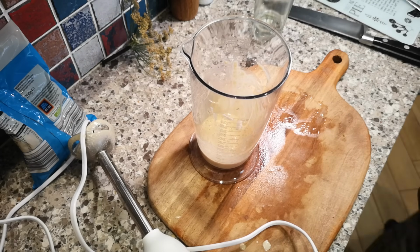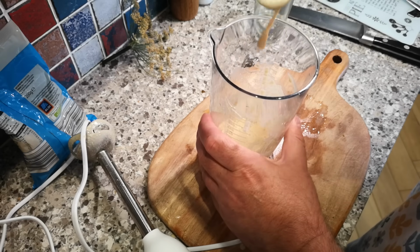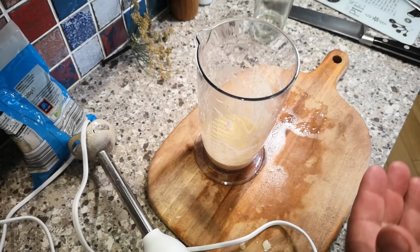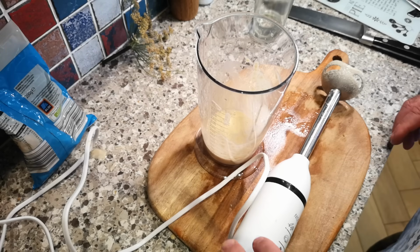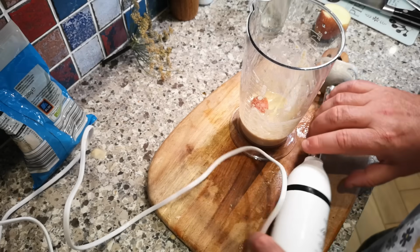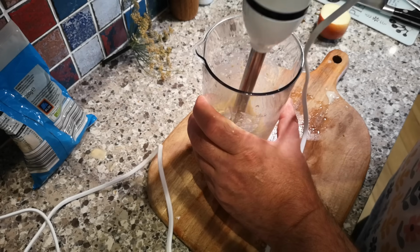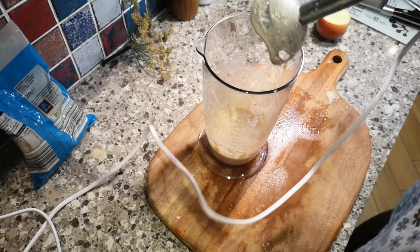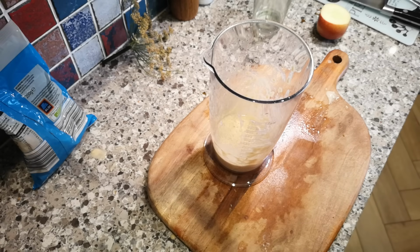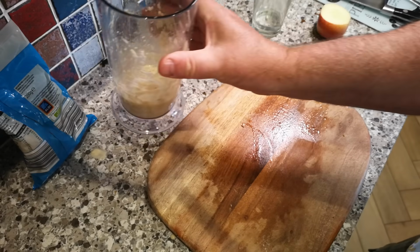Right, let's just see what we got here. Yeah, almost thick enough, I'd say. Just needs something else to thicken it. I think that will actually be a slice of apple. So, just blend that apple in as well. Alright, another taste. Yeah, it's definitely thicker now. I tell you what, peanut and apple's a good combo.